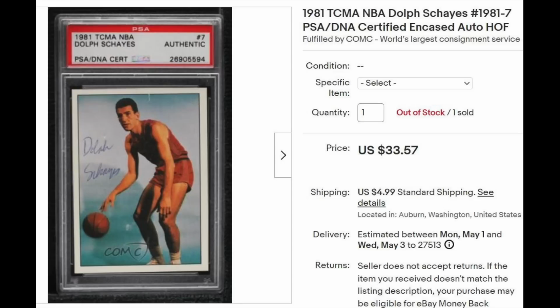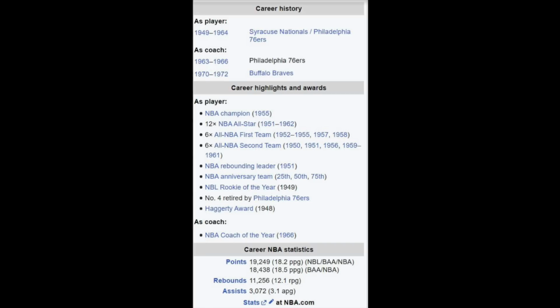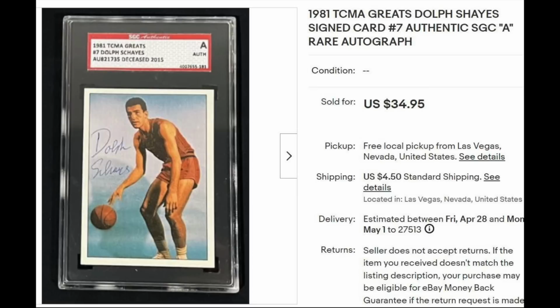Schayes played 15 seasons with the Syracuse Nationals, his final one as a player coach in the franchise's inaugural year as the Philadelphia 76ers. His Wikipedia page is packed with impressive achievements, including an NBA title in 1955, all the all-time team recognitions, a consecutive game streak, Coach of the Year, and more. Schayes also has a strong case for being on the Mount Rushmore of Jewish athletes.